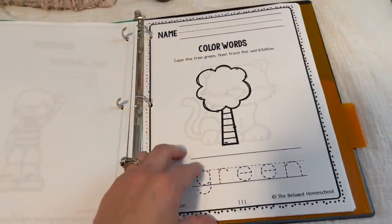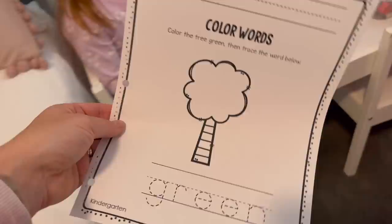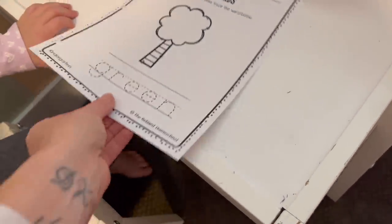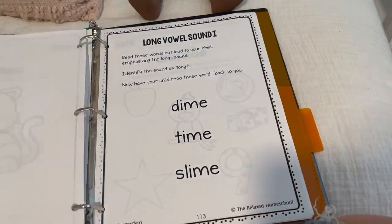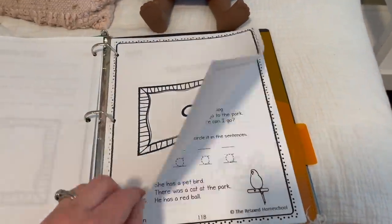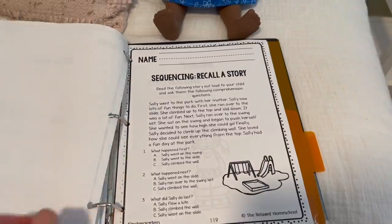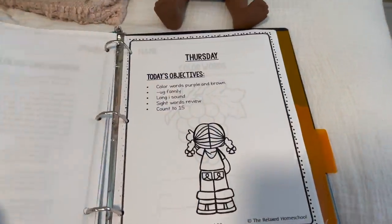Now we are getting started on our homeschool for the day. So the boys are out in the living room with Donnie working on their curriculum. They use Bookshark for their fourth and fifth grade curriculum, and we use the Relaxed Homeschool for Berkeley's kindergarten curriculum. So I'm just giving you guys an overview of what her and I are working on today, and we will also be doing some reading and sight word cards and stuff like that.